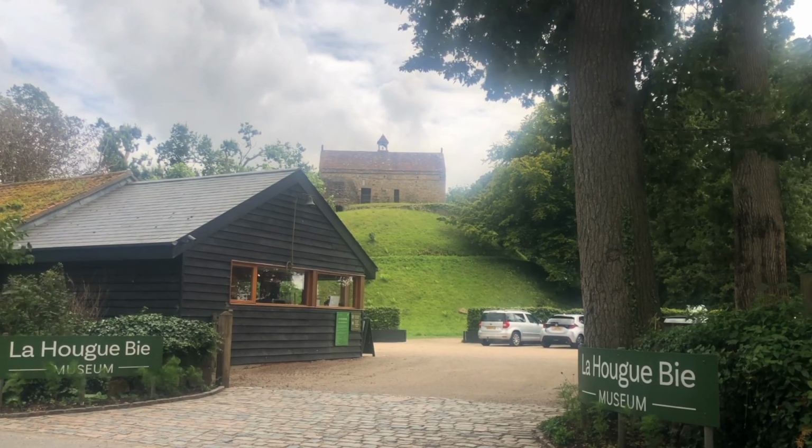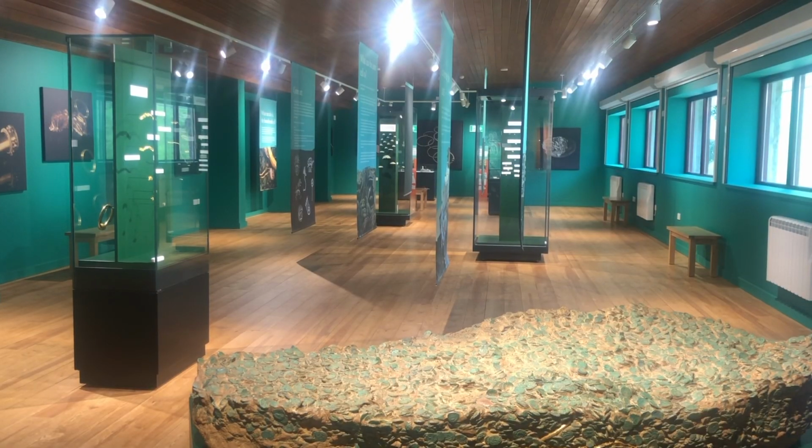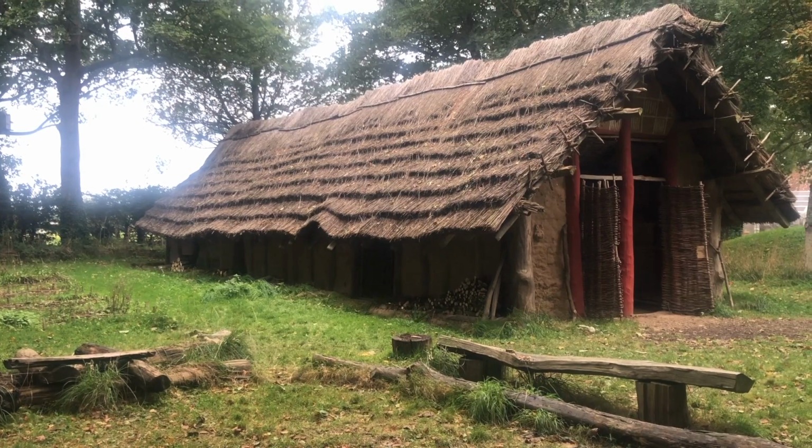Hougue Bie in the Channel Island of Jersey is a truly curious place. Home to the world's largest Celtic coin hoard. A reconstructed Neolithic longhouse built by volunteers.